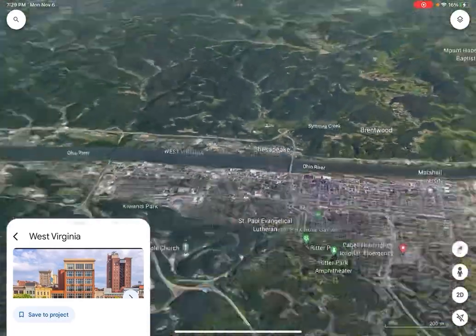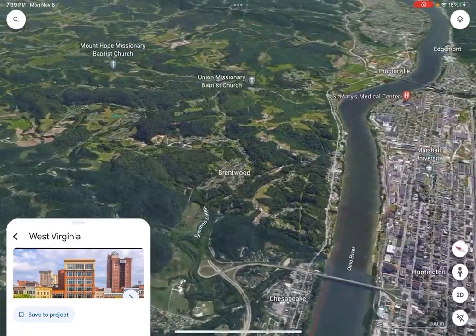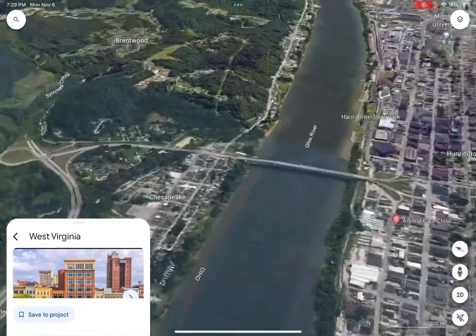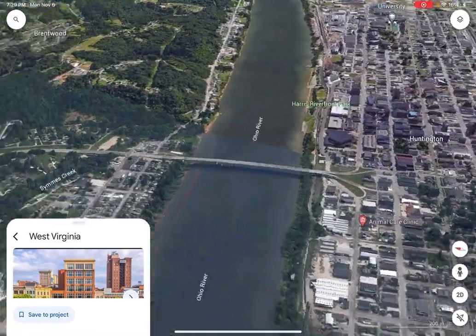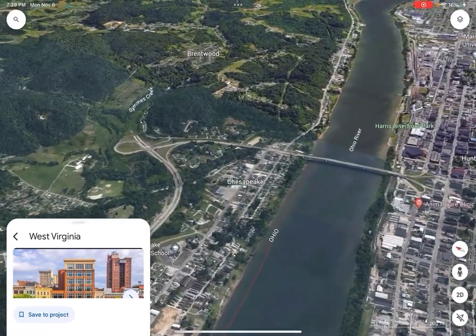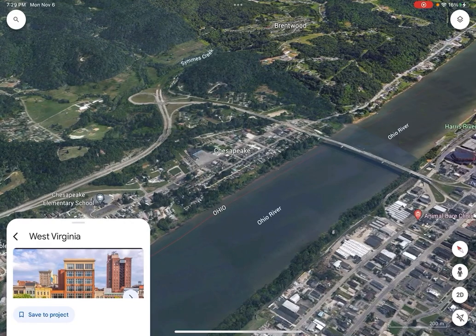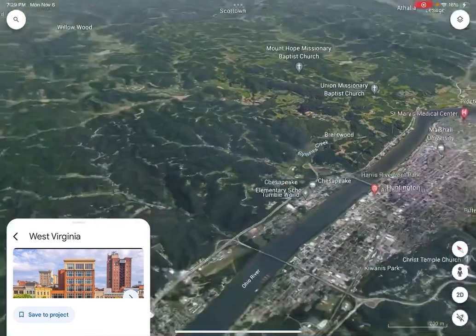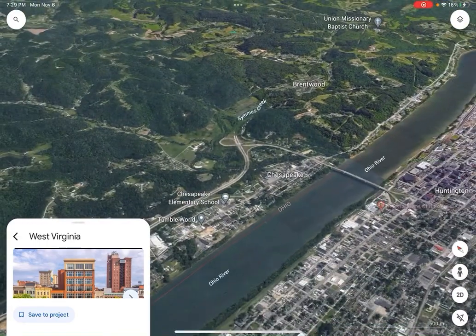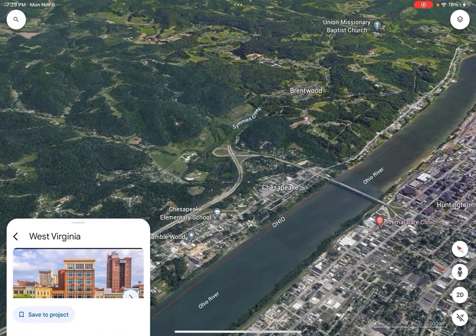But anyway, Huntington is a little city that sits right on the Ohio River, which is named after the state Ohio, and it sits right on the border from Ohio. It's like a little border city. The Ohio River is bordered by the two states, West Virginia and Ohio. The cities close to West Virginia in Ohio are Chesapeake and Brentwood. Brentwood is just a little north of Chesapeake. It's like 3 minutes away.